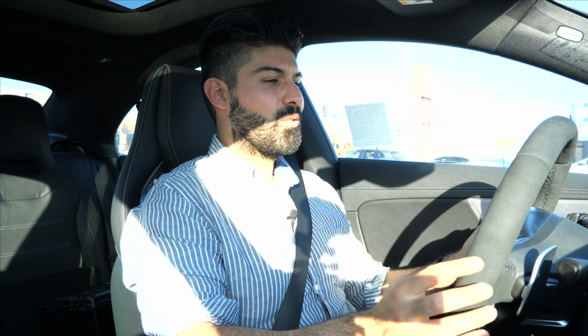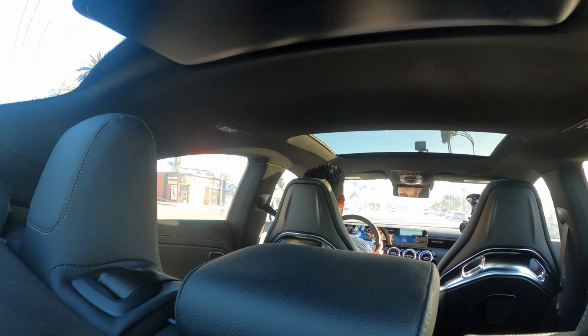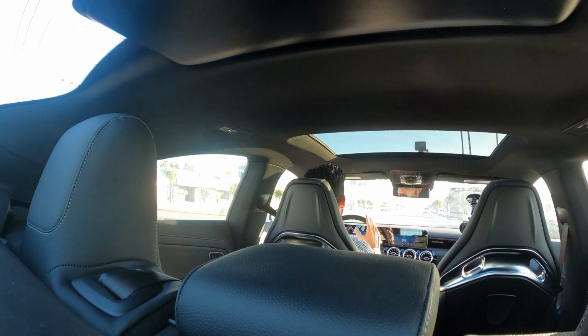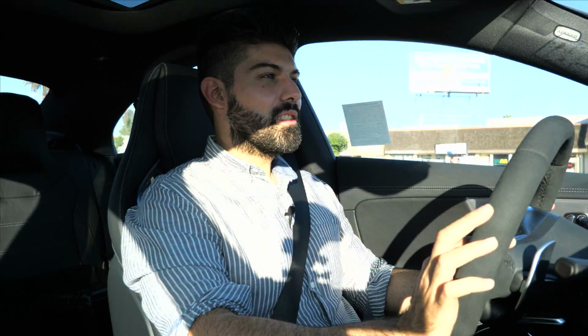But the feedback it also gives you is pretty good. The firmness is good. It's not too jello-y. Sometimes when you go in comfort mode in certain cars, it just becomes so loose. And I'm glad to see that that's not the case in the CLA 45. This is actually really good steering.